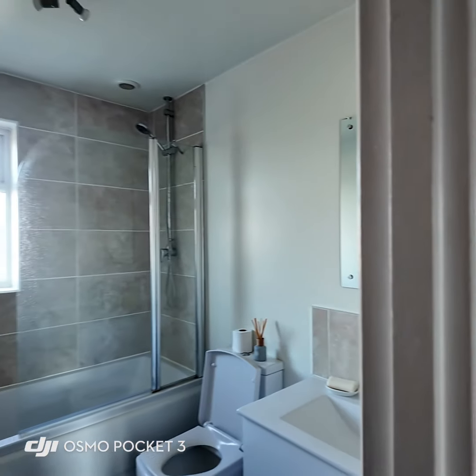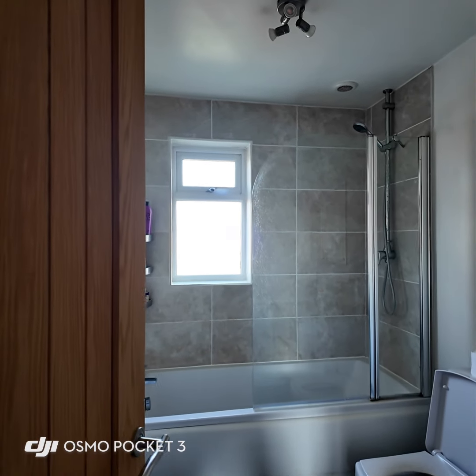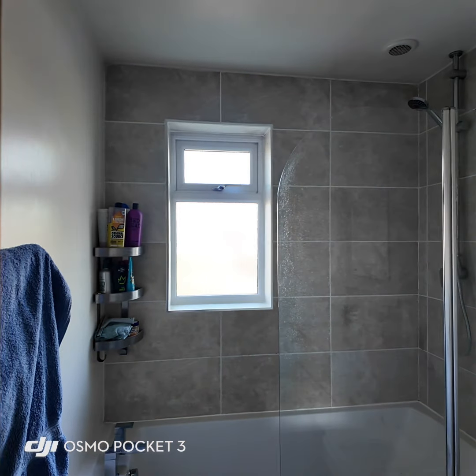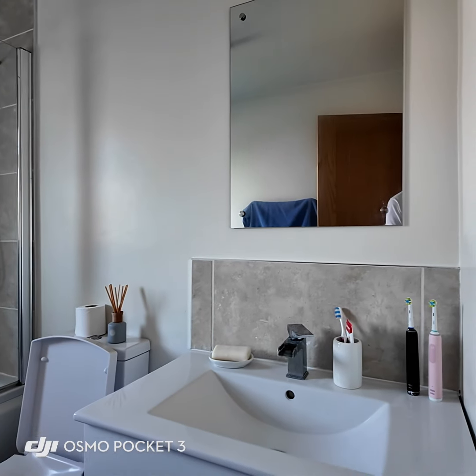And back out onto the landing, you can see now this is the bathroom. So again, nicely tiled, white suite, very well presented. Property's all double glazed and gas central heating as well.